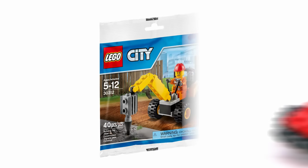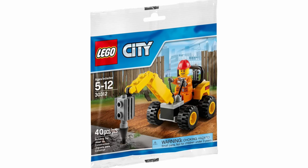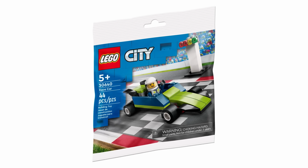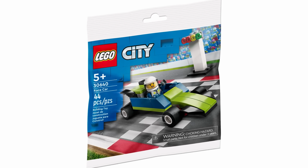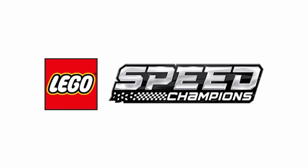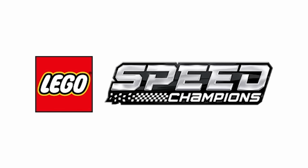I mean, just think, could you imagine if a polybag like this LEGO City Demolition Driller polybag, or this race car polybag, just straight up didn't come with a minifigure? That would be beyond disappointing. Moving on, the Speed Champions line is one of LEGO's most consistently amazing themes, but sadly, no theme is perfect, and even Speed Champions has a flop.